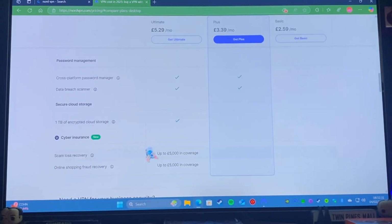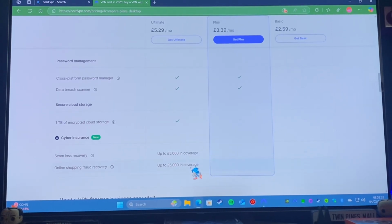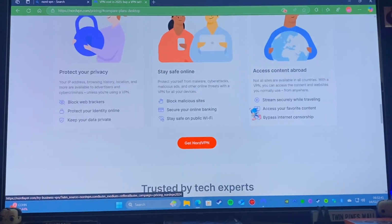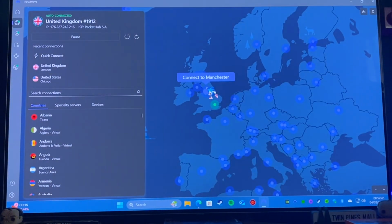And like I said, I'm not too worried about these bits. I'm not like a famous person who needs to be worried about being hacked necessarily. I mean, I could get hacked, I suppose, but there's not really much to take away from me, to be honest, as a normal person.